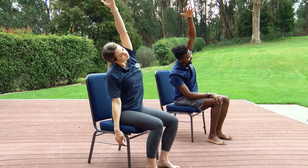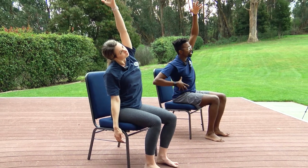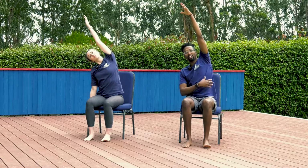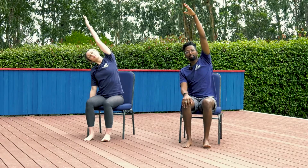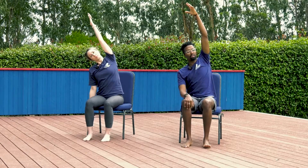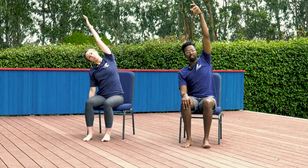And instead of crunching down into the right side of your body, really imagine there's a huge log on your right side, so you're lifting up and over, and find that space on your left side body. Try to draw your left shoulder blade back, your right shoulder forward to open up your heart. Using every inhale to lengthen. Exhale to go a little deeper.